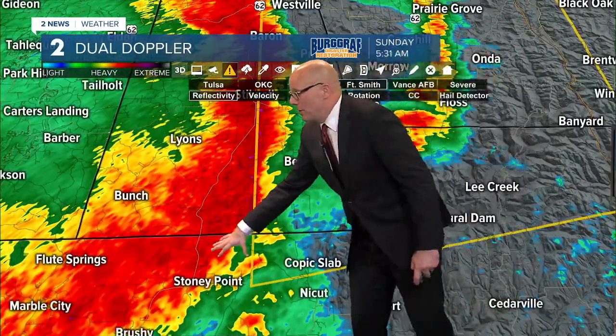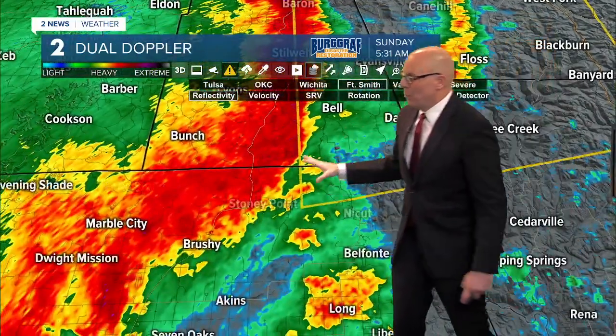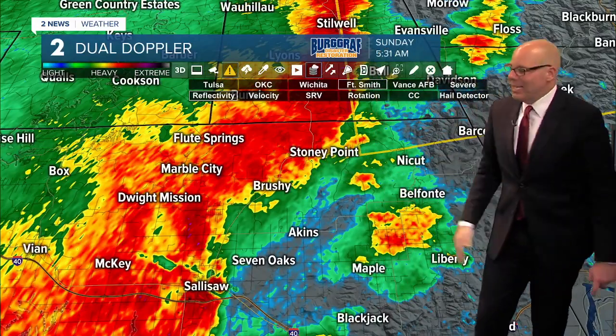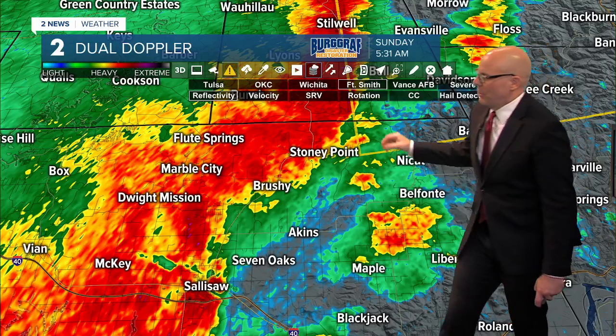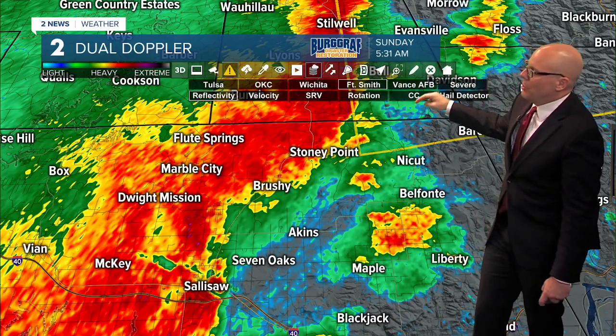And then as we head farther to the south here into parts of Sequoia County, that's where the storm is still pretty intense reflectivity-wise, but it starts to lose some of its intensity regarding some of the wind within the storm. So there is no severe thunderstorm warning here as you go back to around Sallisaw. So that is certainly good news there.